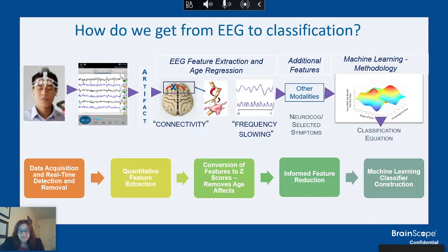Each of these features are then regressed relative to age-expected normal values, removing the effect of age, and expressed as z-scores for all further statistical analyses. The same approach is used to incorporate features from other modalities, such as that from neurocognitive performance tests. Informed data reduction is then used to reduce this large feature pool prior to becoming candidates for the machine learning algorithm in order to reduce the risk of overtraining and thereby increase the likelihood of independent replication. The reduced feature pool from a large population of subjects then serves as the input to the machine learning methodology, the output of which is an equation representing the weighted combination of a subset of features which maximally separate the groups of interest.